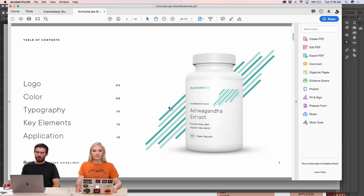Typically we'll have a cover page that has some of the brand identity on it and gives a little bit of a vibe, and then we'll have a contents page, and this is typically set up with master pages in InDesign. The nice thing about that is we use character styles and paragraph styles where you can easily swap things out. We'll use a similar template for most of our clients, and then you can easily swap out typefaces and things like that.